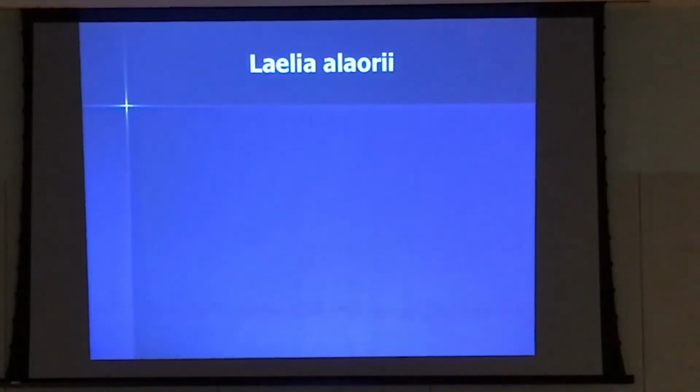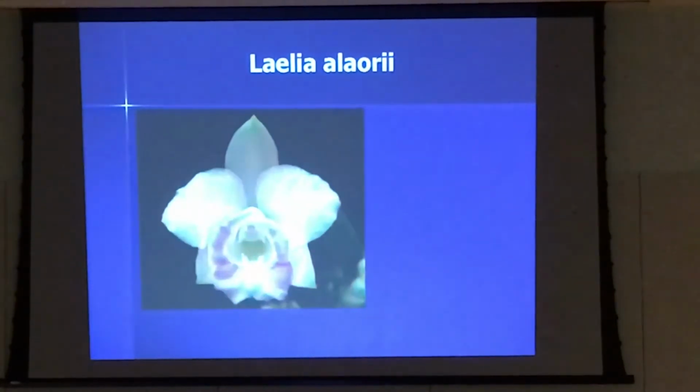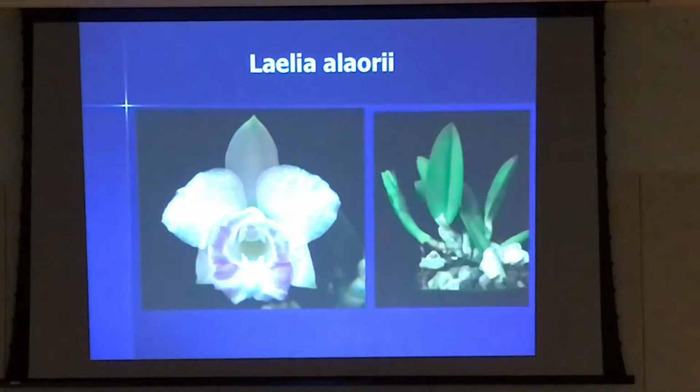This is Laelia alaorii. It was recently discovered probably in the last 10 to 12 years, so it's a fairly recent discovery. It's a very small flower, less than 2 inches across. The flowers don't necessarily open up all the way. They're a little cup-shaped, but here shows you the growth habit of it. It's only less than 3 inches tall.